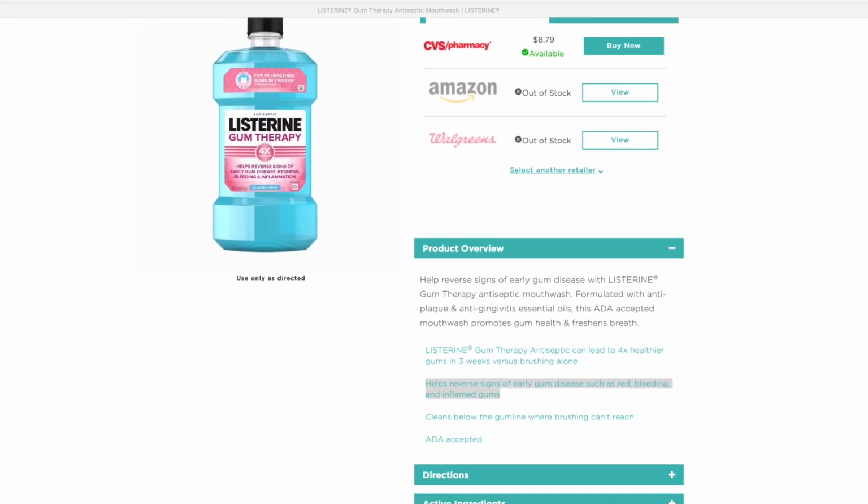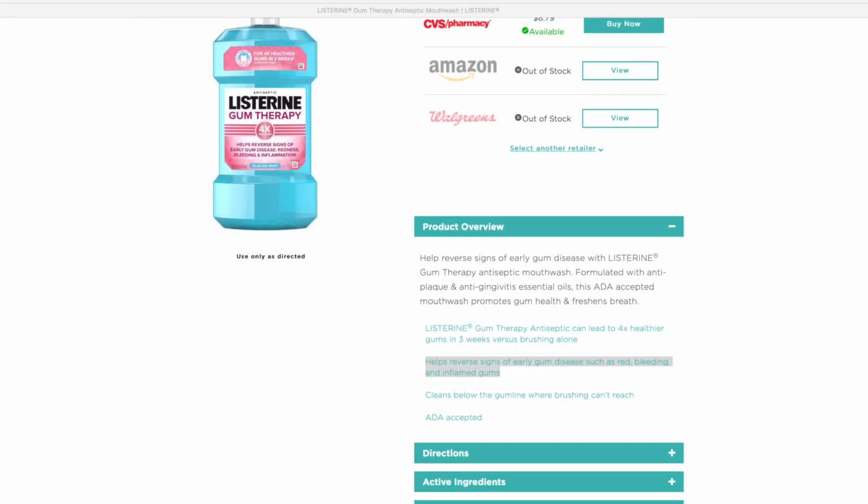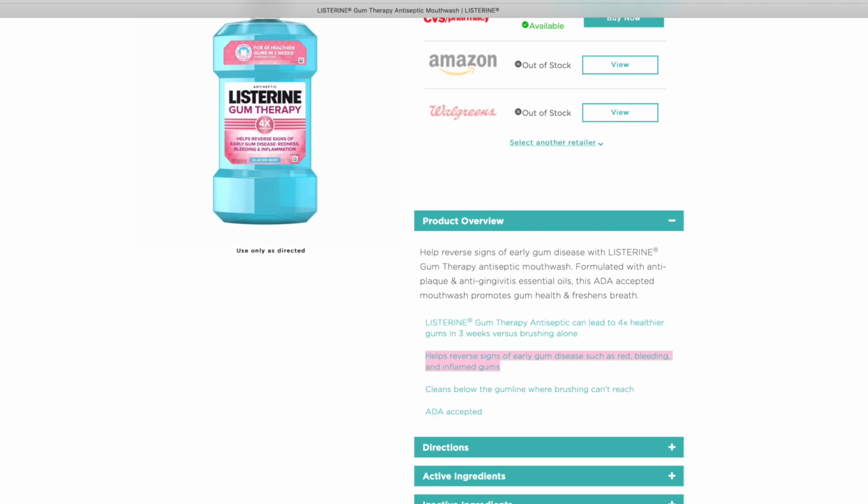The other thing that patients have really been liking is the Listerine mouthwash, and it says gum therapy. So pretty much the same thing. It's going to focus on the inflammation of your gums and fight off the plaque that's accumulated, because that's why your gums are inflamed: plaque has been hanging out there for so long and your gums get angry.